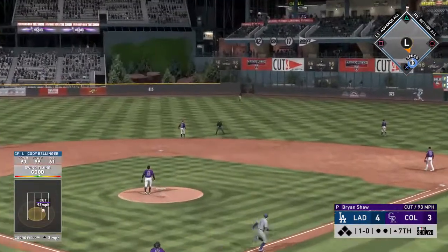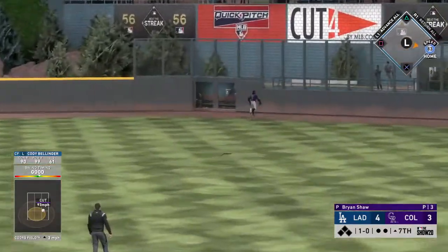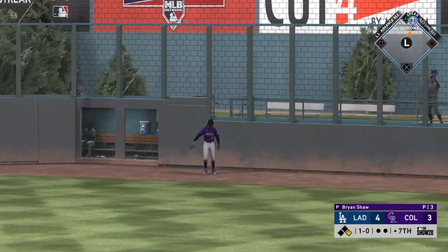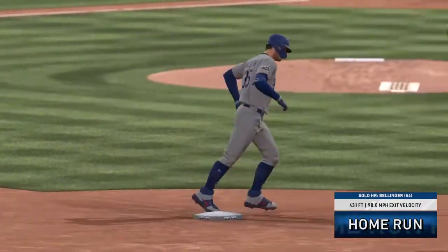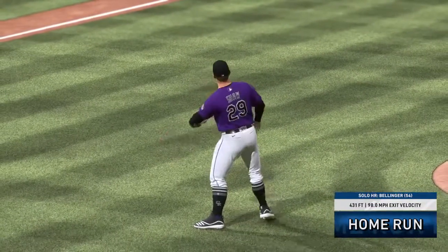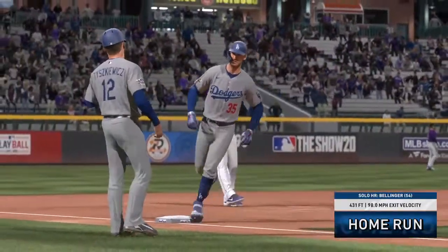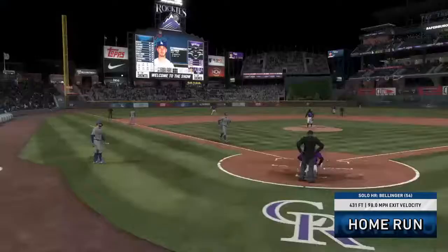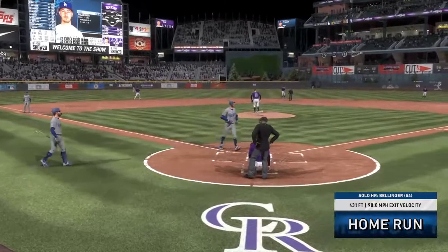A swing and a drive to center field. That one's got a chance. Looking up is Tapia. Out of here, into the visitors' bullpen. It's a solo homer for Cody Bellinger. Home run number 54 thus far, and it's now 5-3.